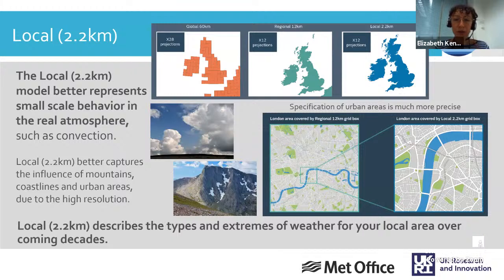So just to give you a sense of the different products here. UKCP Local is one of a set of different tools that were released in UKCP18. There were the probabilistic projections. There were also a set of 28 global projections with a 60-kilometre resolution. Then 12 regional projections with a 12-kilometre resolution spanning Europe. And then finally, these 12 UKCP Local projections with a 2.2-kilometre resolution. You can see on the top panel there the different grids used in the different products, which really highlights the increased level of detail that we're providing with these local projections.